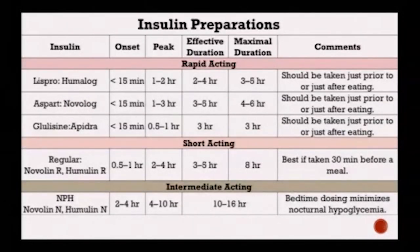So there are a number of insulin preparations. I actually didn't list them all here, but I wanted to go over some of your major ones that we'll see out in the field. Humalog, Novolog, and Apidra are your rapid-acting insulins. Novolog, you may notice, is our formulary agent, and while it does not have the fastest peak of all three of these agents, it does have the longest effective duration and maximal duration. All of these agents need to be taken with or around a meal, which is an easy intervention to make, especially if your patient's not eating. So what should you do if your patient's not eating?